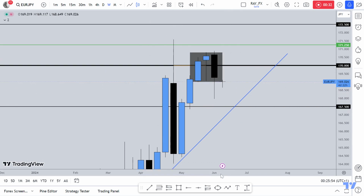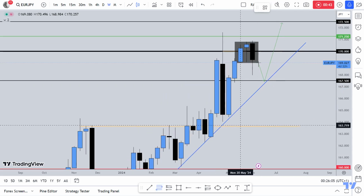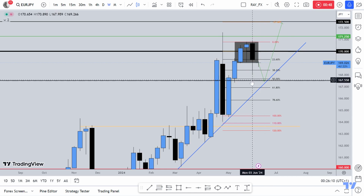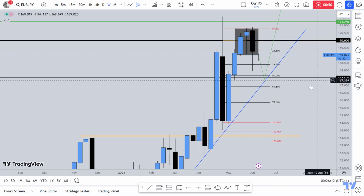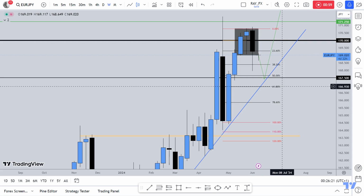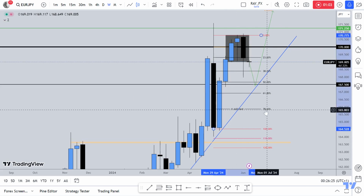So this week we could expect price to dip back into 167,500 before continuing to the upside, following the high, high, high, low, and this area more or less correlates with 50%. So we have the 167,500 daily area and key level, a trend line area of support, and a Fibonacci 50% retracement area, which makes this a very nice area to take a trade from.